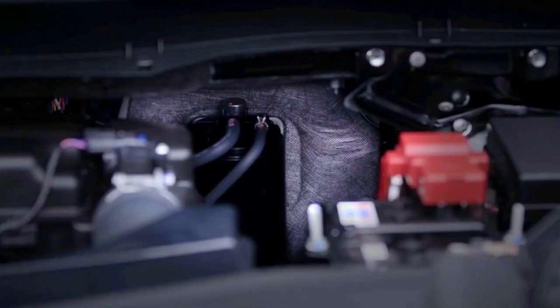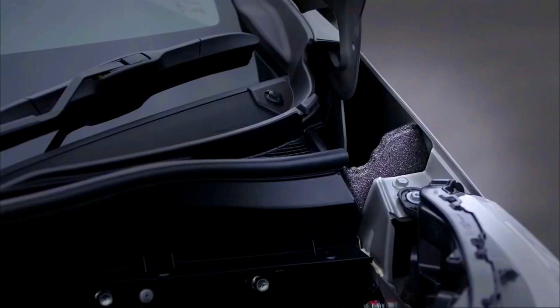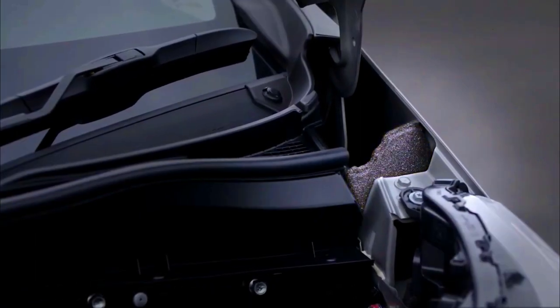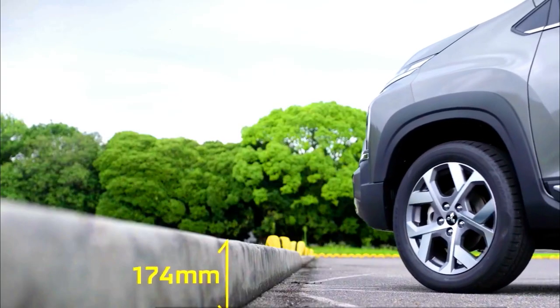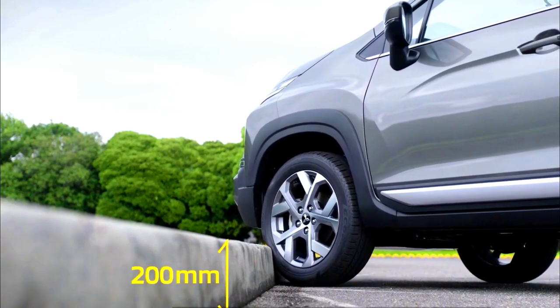Xpander GLS 1.5 2WD AT, PHP 1,180,000. Conclusion. In comparing the specs of the Hyundai Stargazer against the Mitsubishi Xpander, one can say that their difference in features is reflected by the pricing. For the Stargazer GLS Premium's heftier price tag, you get a bit more power on tap, and significantly more in the way of active safety features. Not to mention, you also get wireless Apple CarPlay as well as a wireless phone charger.